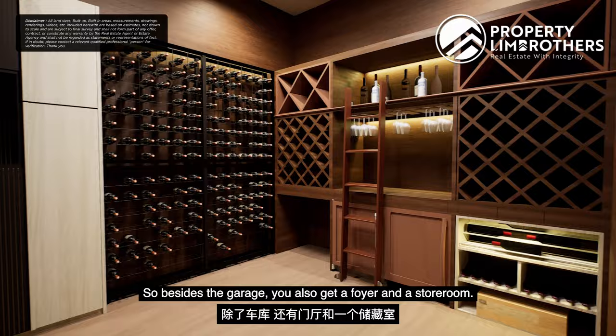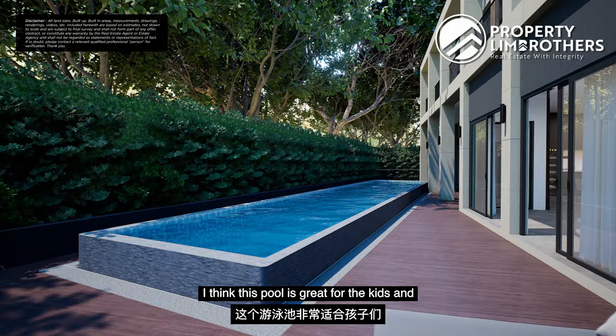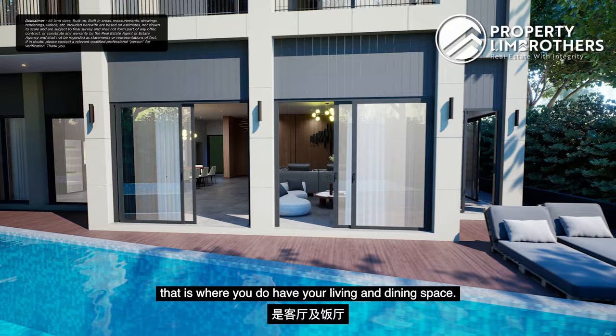So moving up to level 1, this home actually comes with a pool. Dimensions is 2.3 by 13.6 meters. I think this pool is great for the kids and it also makes a nice dipping pool for the adults. So from your pool deck, as you head into the house, that is where you do have your living and dining space.